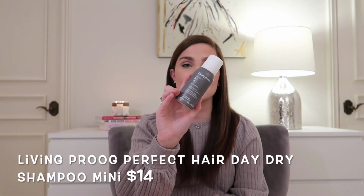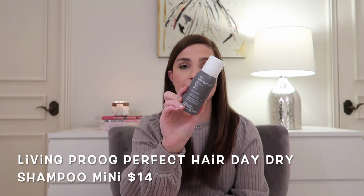This is something I've been enjoying. This is one that I have loved for quite a while, but I don't think I've ever mentioned it in a formal favorites video, and I've been kind of into it again. It is a pricier item, I would say, but this is the Living Proof Perfect Hair Day Dry Shampoo. Here's what it looks like. This is the mini size, travel size version of it.